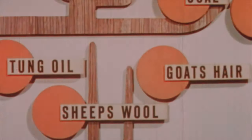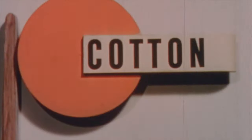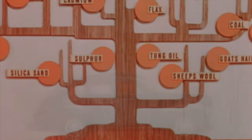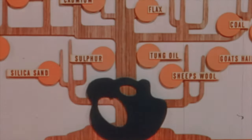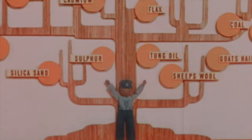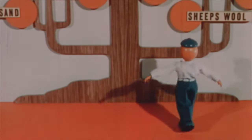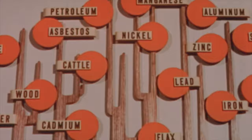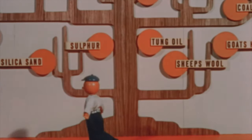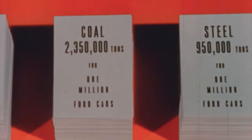From the earth come the materials, and these are the raw materials needed for every new Ford car. These, together with the arts and skills of many thousands of men and women in our country, combine to create each Ford V8. And these are the amounts of the raw materials needed. Hundreds of thousands of tons, square feet and bales for every million new Ford cars.